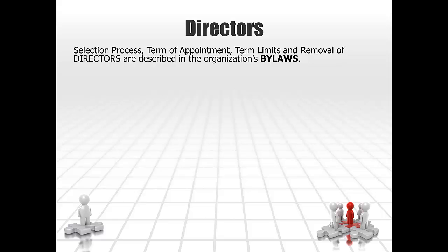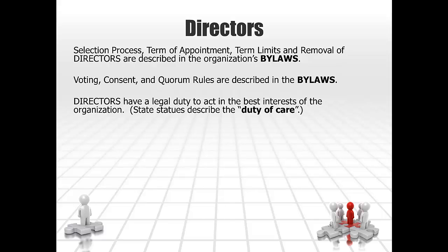But these processes related to the directors and officers are going to be described in those bylaws. It's very important because, again, this will talk about the selection process and terms of appointments and how you put people on the board, how you remove them, and so on. Your voting, consent, and quorum rules are all going to be described in those bylaws as well.